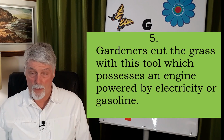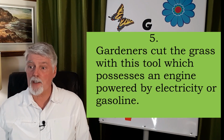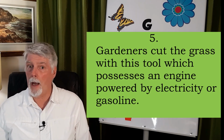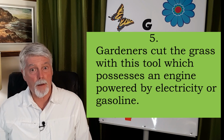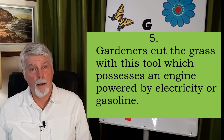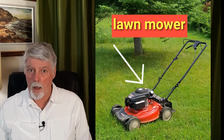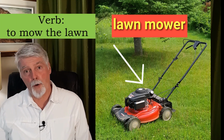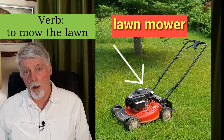Number 5. Gardeners cut the grass with this tool, which possesses an engine powered by electricity or gasoline. Repeat. And the answer is lawnmower. Repeat. Lawnmower. And the verb is to mow the lawn.